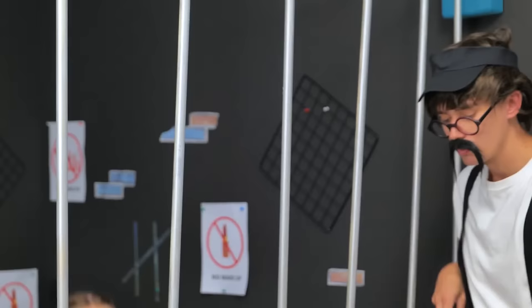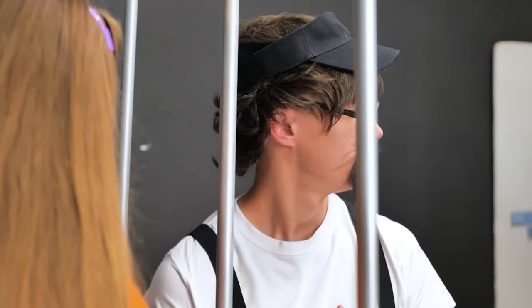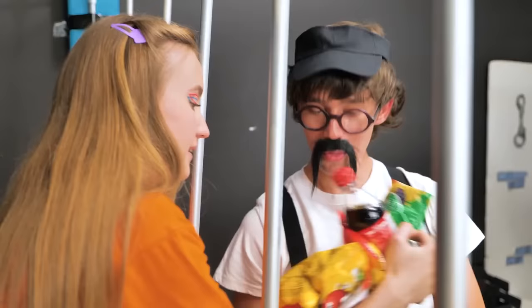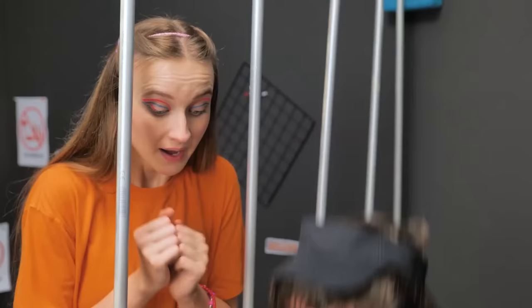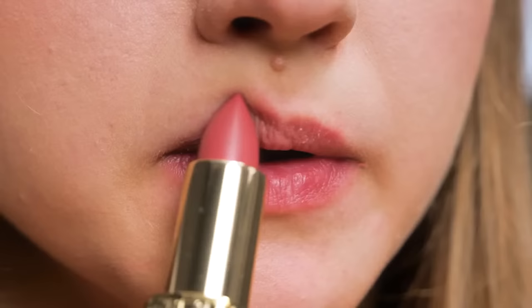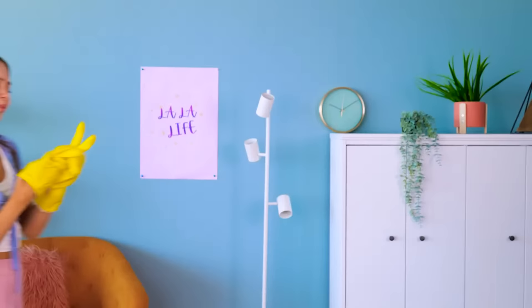I need makeup! Sure, but I need money! Sure, what about this? Oh, nice! Yay! Enjoy! Thank you! Let's see… Only lipstick? Really? This is all? Okay… Perfect! I have to hurry!